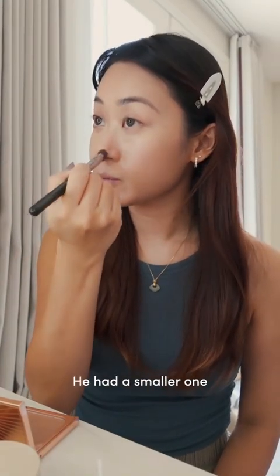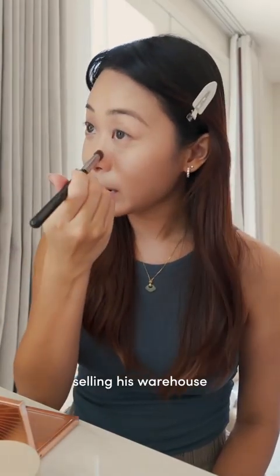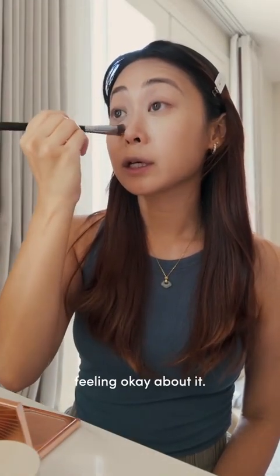We're also moving warehouses around the time of launch. So at this point, as I'm speaking, I don't know how it will go, but Wilson's gonna help me with that part. So we'll see about the logistics. That's gonna be a big shift because Wilson has always been handling our workbook logistics from his warehouses. He had a smaller one when we started, and then he moved to a slightly bigger one, and now he's selling his warehouse, and so he's essentially changing careers in a way, like he's not doing the warehousing logistics anymore. And so that is another shift this year, but I'm honestly feeling okay about it.